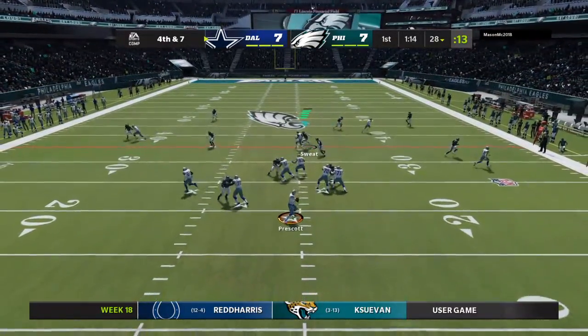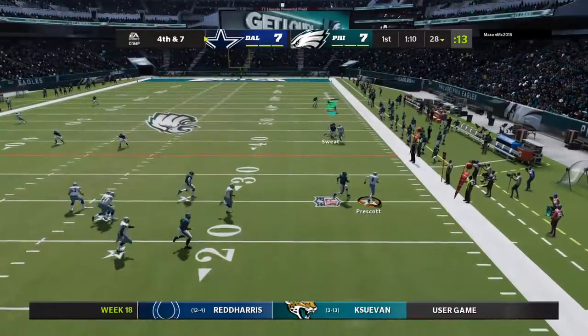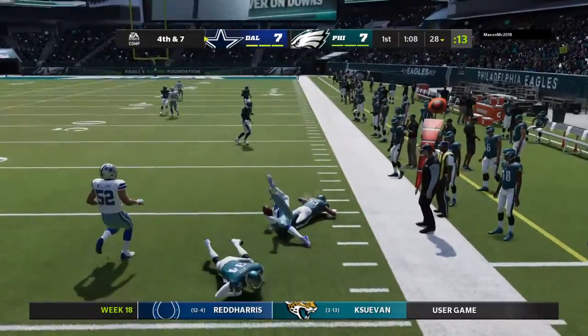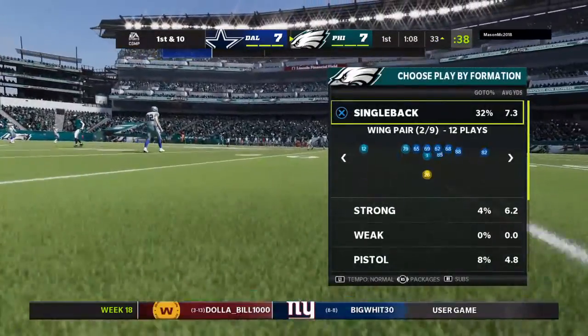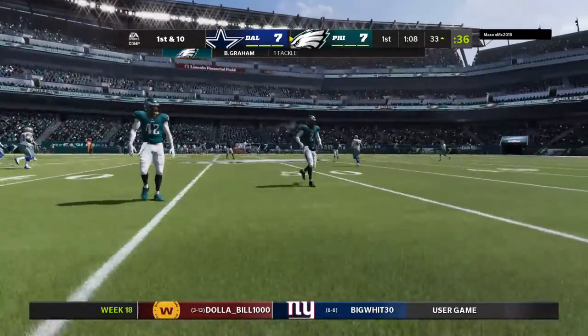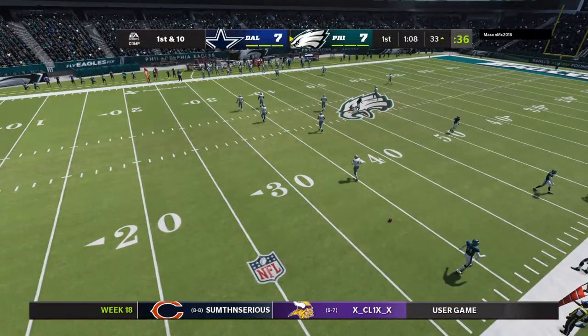They're indeed going for it. It's Prescott, eluding the pressure right. So certainly an interesting call there to go for it. And that will force a turnover on downs. So they take a big chance here in their own territory.